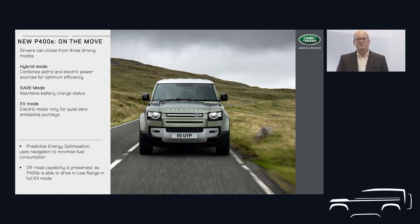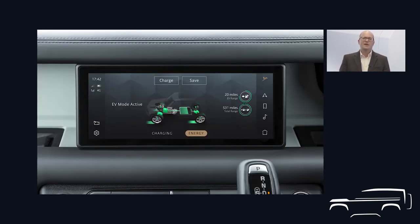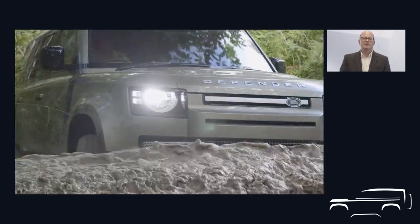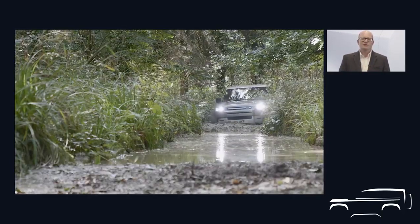And the big benefit of PHEV technology is the ability to undertake shorter journeys using solely electric power. In EV mode, New Defender can drive up to 43 kilometers or 27 miles using silent, zero emissions electric power at speeds up to 85 miles per hour. The great news for customers is that none of this compromises New Defender's unstoppable off-road credentials.